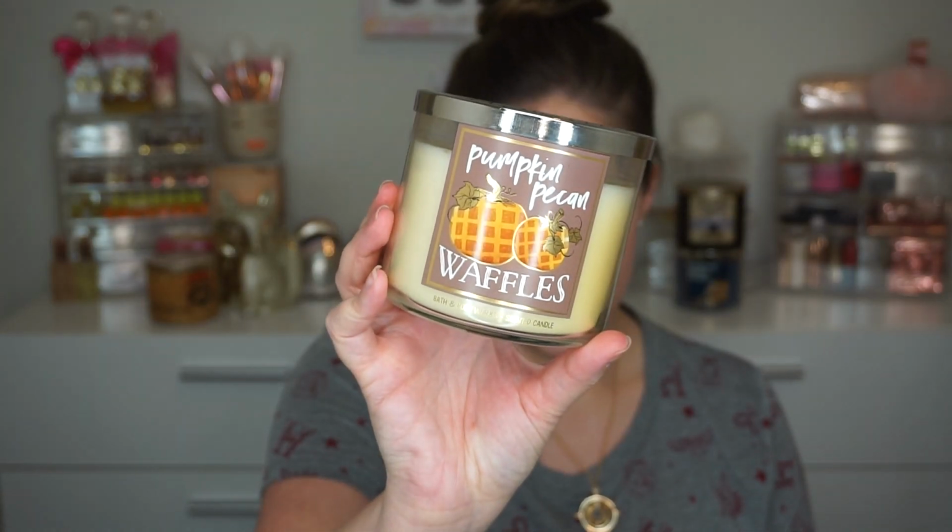And another one that I'm like, ooh, I want my house to smell like that. This is amazing. Now another one, I have multiples of these. I think I might actually have 2 or 3 of these. This is pumpkin pecan waffles, and I might have even purchased one. I think I did purchase one. I think that makes 3.